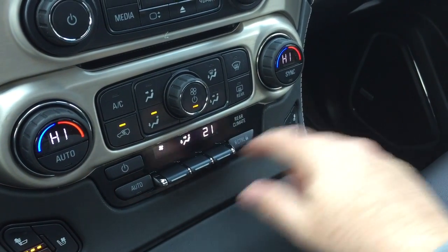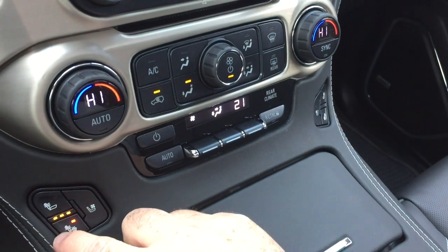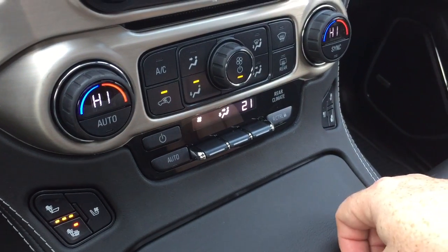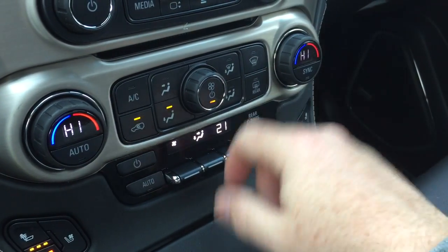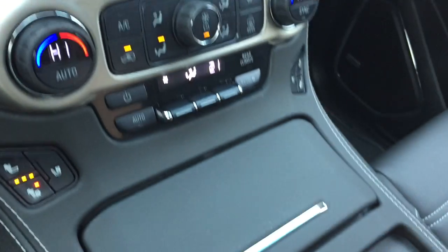And here are your controls for the second and third row temperature control. Heated seats, both driver and passenger side, and cooled seats as well. Gotta love those cooled seats in the summertime. Air conditioner, temperature gauges, front and rear defrosters, and here is your fan speed operator.